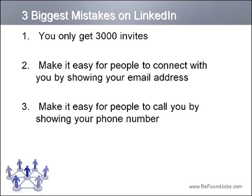This is why it's so important to become a super connector, because then people are sending you invites all day long. That's what I get. That's how I've grown to almost 18,000 connections now, but I still have only used like 1,500 of my invites. So that's a really important mistake that people make: inviting too many people and not using their invites strategically.